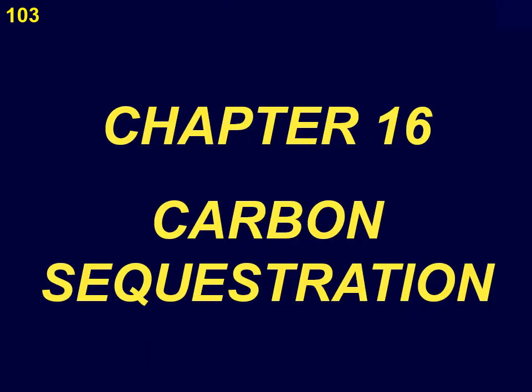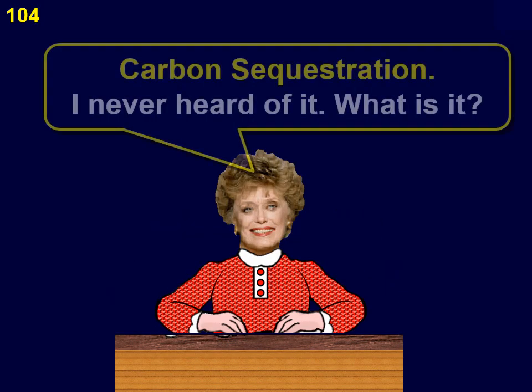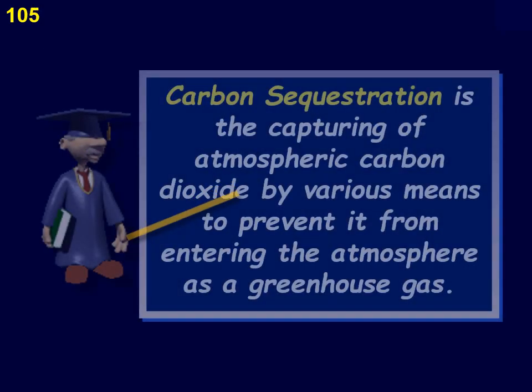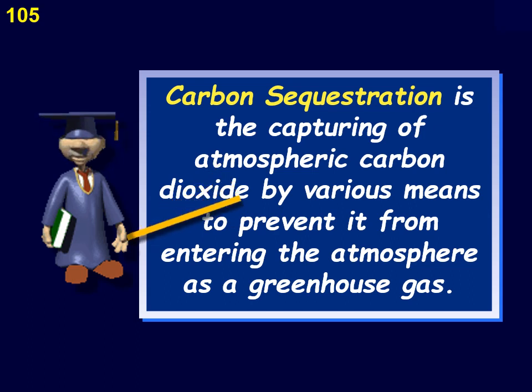Chapter 16. Carbon sequestration. I never heard of it. What is it? Carbon sequestration is the capturing of atmospheric carbon dioxide by various means to prevent it from entering the atmosphere as a greenhouse gas.